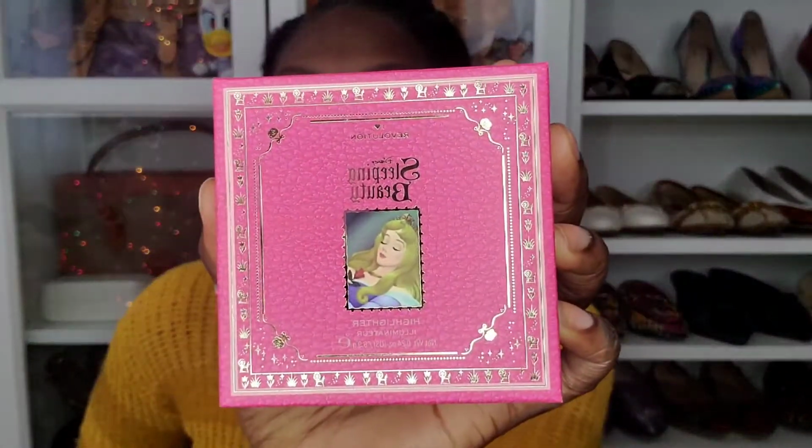And then the next thing that I also grabbed when I was in there, they only had one of these, and I got super duper excited because I just felt like I needed to get it for whatever reason. I didn't even care if it worked with my skin or nothing. I just wanted to grab it. I didn't even know what color it was, nothing, okay? So I grabbed this next one. It's Sleeping Beauty. It's the Sleeping Beauty highlighter, okay?